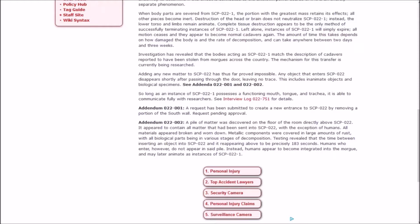Testing revealed that the time between inserting an object into 22 and it appearing above to be precisely 183 seconds. Humans who enter, however, do not appear in said pile. Instead, humans appear to become integrated into the morgue and may later animate as instances of 22-1. Now let's check out their interview.